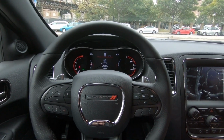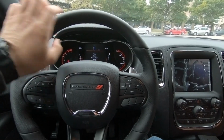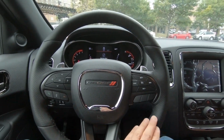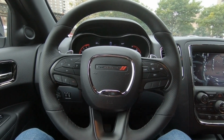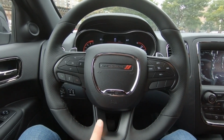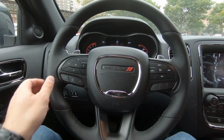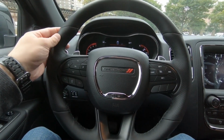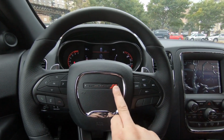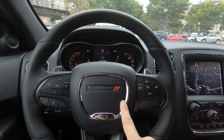Very solid feel, very nice build quality, and you have the steering wheel right in front of you with 10 and 2 notches and much bolstering everywhere instead of just a flat bottom. For some people, they prefer round steering wheels. For some people, the flat bottom is the way to go, but the design and leather here is nicely done, very good in terms of quality and design. You have a Dodge logo here in the middle. You have a very nice horn here as well.